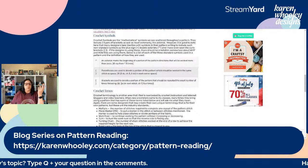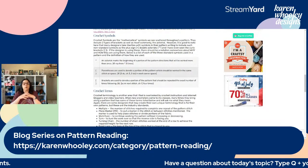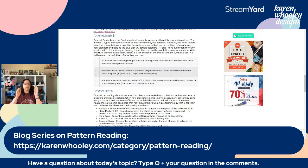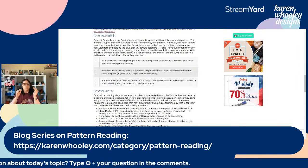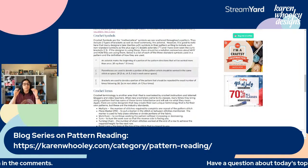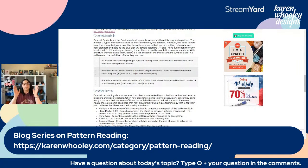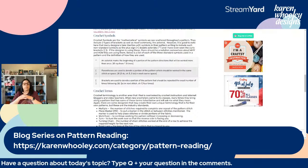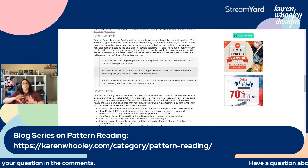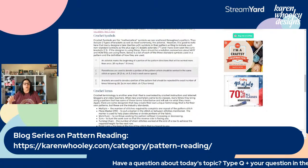The other thing you guys would notice is parentheses. The parentheses denote a portion of the pattern that should be worked in the same stitch or space. So in my example there, it's two double crochets, chain three, two double crochets in next corner space. So you're doing those four double crochets and the chain three in between them in the corner. So you do everything inside the parentheses in the space or stitch that is talked about after the parentheses are over.